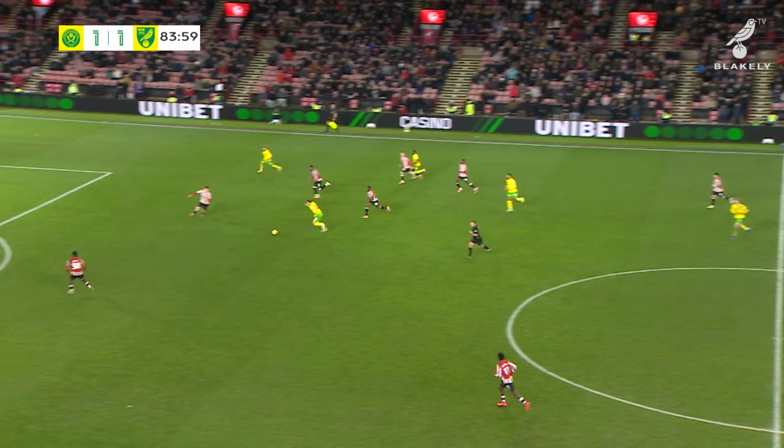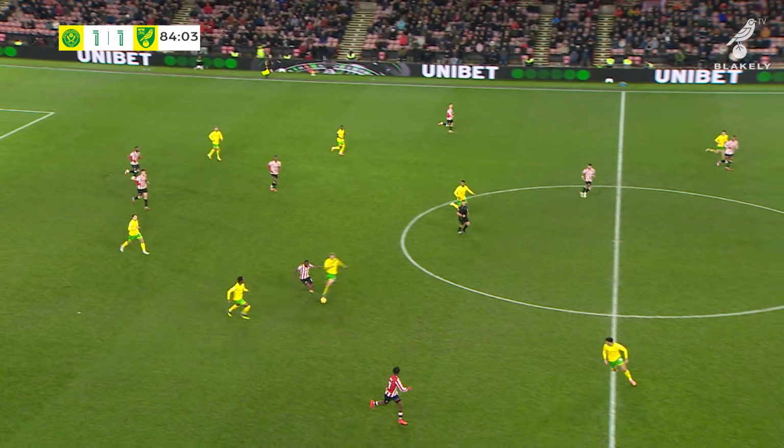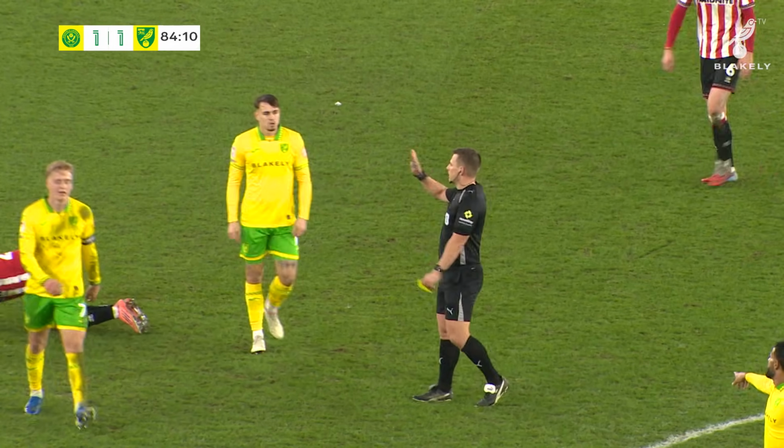Now, Slimani's won the ball for Norwich City. They've released Jurasek here, who's stretching, just couldn't quite get on the end of it. Bindon with a good challenge. Now in goes Pelle Madsen with a flying challenge there. That's going to be a free kick to Sheffield United and a yellow card for the Dane.